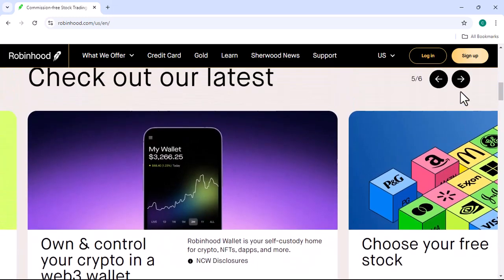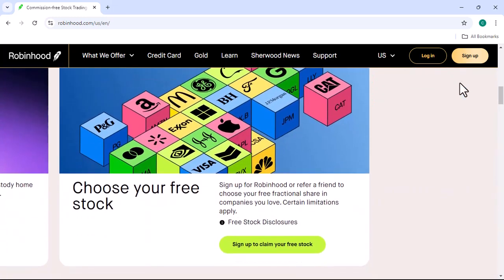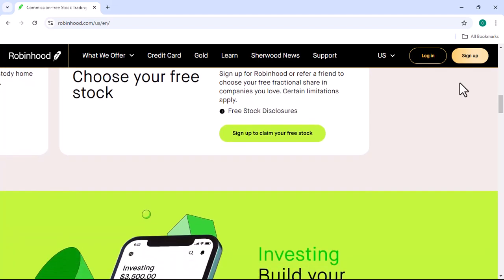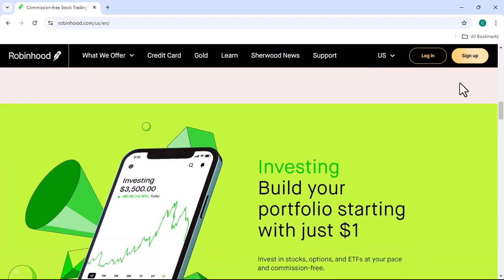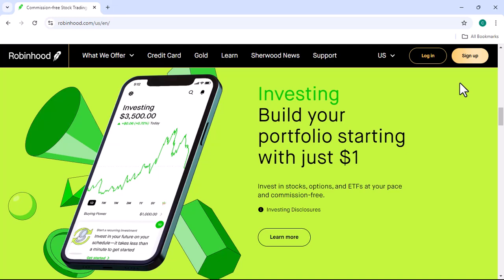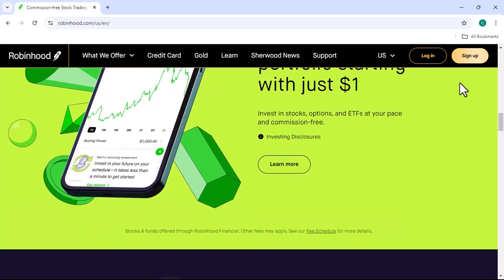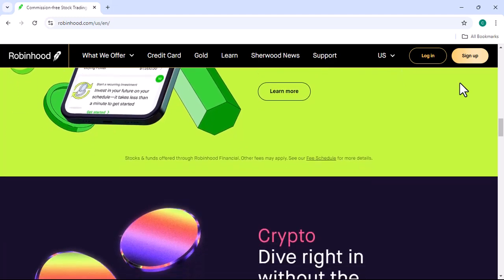Now, whether you love it or hate it, you can't deny it's changed the game. It's become a household name, synonymous with commission-free trading and democratizing access to the financial markets. But what exactly does Robinhood offer? What services are we talking about here? And is it really all sunshine and rainbows, or are there some clouds lurking behind the app's sleek interface? Let's dive in and break it down.